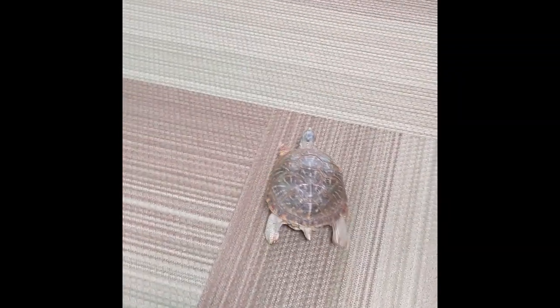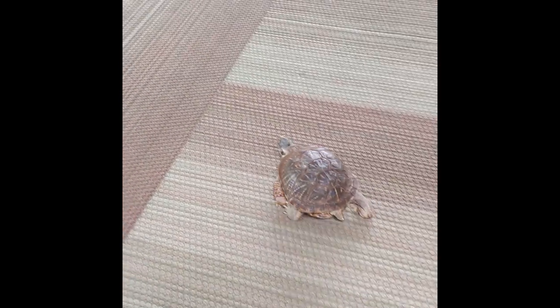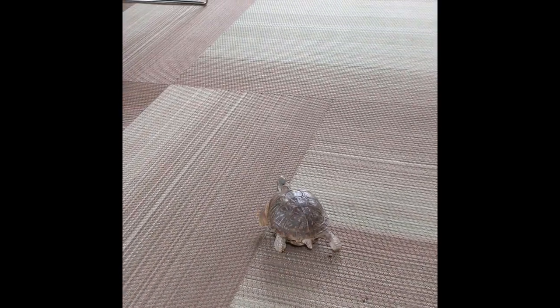And who says turtles can't move fast? Watch Scooter go.